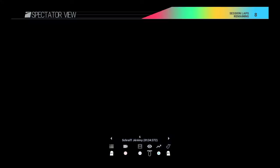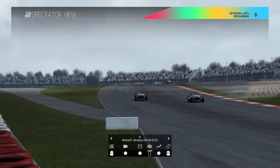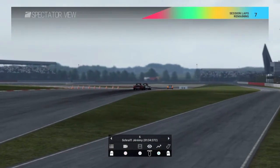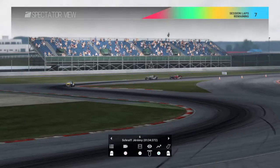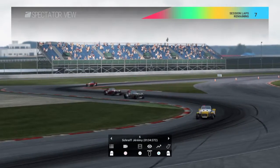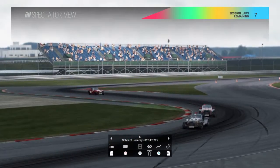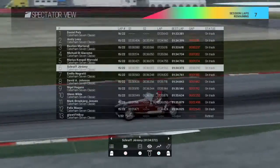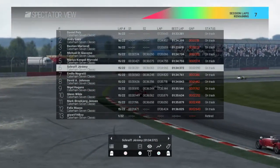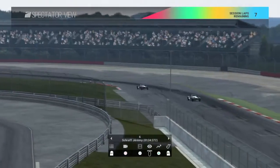I know it's a small circuit. Oh, he goes to the outside again. He's trying to do the same again. Look, outside line, cut back into the inside line. Will he cut back in this time, or will he risk not cutting back in? No, he risks going on the outside. He tried, but couldn't there. And he now has got one corner to go before he goes on to his last laps. And the top three have already gone on to them.